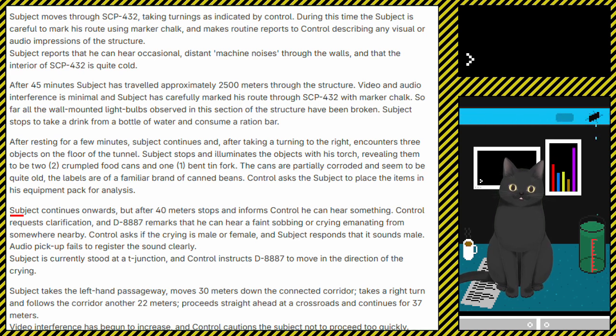Subject continues onwards, but after 40 meters stops and informs Control he can hear something. Control requests clarification, and D8887 remarks that he can hear a faint sobbing or crying emanating from somewhere nearby. Control asks if the crying is male or female, and subject responds that it sounds male. Audio pickup fails to register the sound clearly.